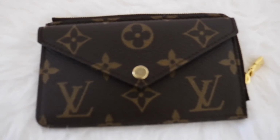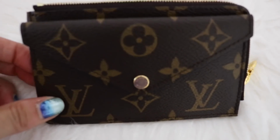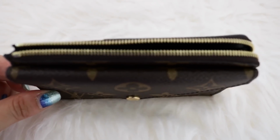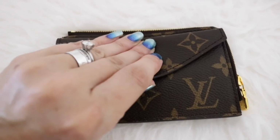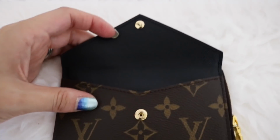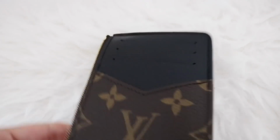Now, don't get me wrong, I still love these guys here. These are some of my favorites, but these are some of the more popular items. So I just wanted to kind of explain to you how they compare and why I feel like this one is different. And once I've had it for a while, if you guys would like me to do a comparison video between any of these, I'd be more than happy to.